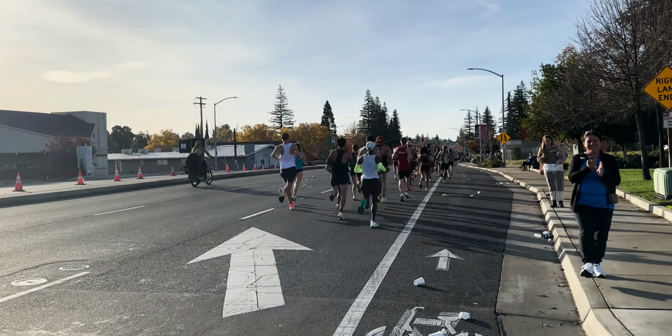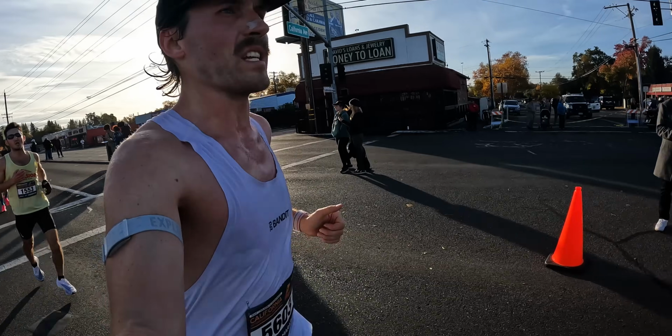I read a 1:19:47 on the course. My official half was 1:19:49. That's 6:05 a mile. That's exactly what I wanted to do. And I honestly felt great at that point, but you could see visually at that point in the race, I was covered in sweat.